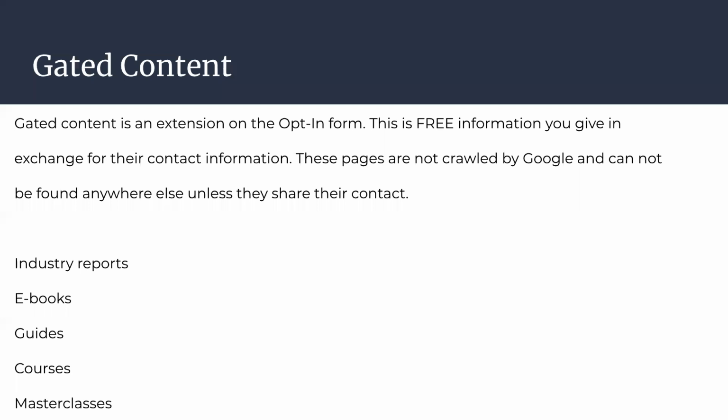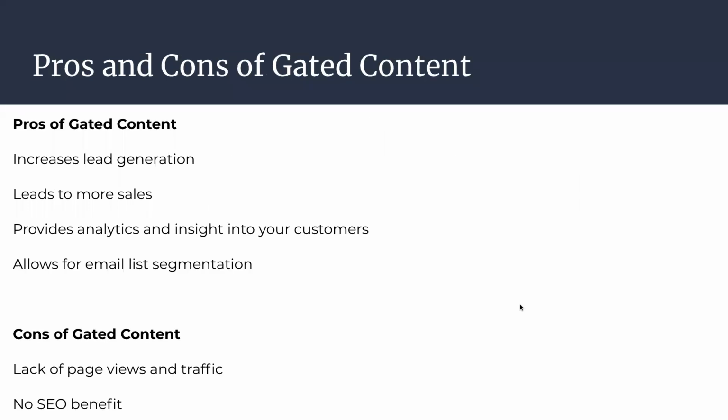So there are some pros and cons to having gated content. Some pros: it can increase lead generation, because you have piqued their curiosity. They want that information and they're willing to give you their email for it. And usually these people tend to be a little bit more qualified, so they tend to lead to more sales. It also provides analytics into the behavior of your customers. If you have several different gated content pieces, like an example on how to grow an email list, and another on how to create videos from your iPhone, and you're noticing that you're getting more opt-ins on one or the other, this gives you insight into what your potential customers are looking for. And this allows for further email segmentation.